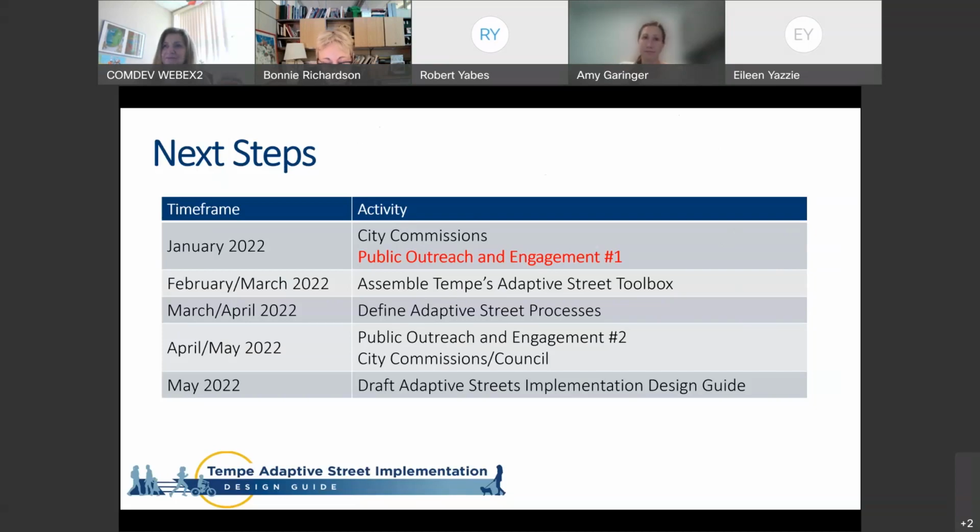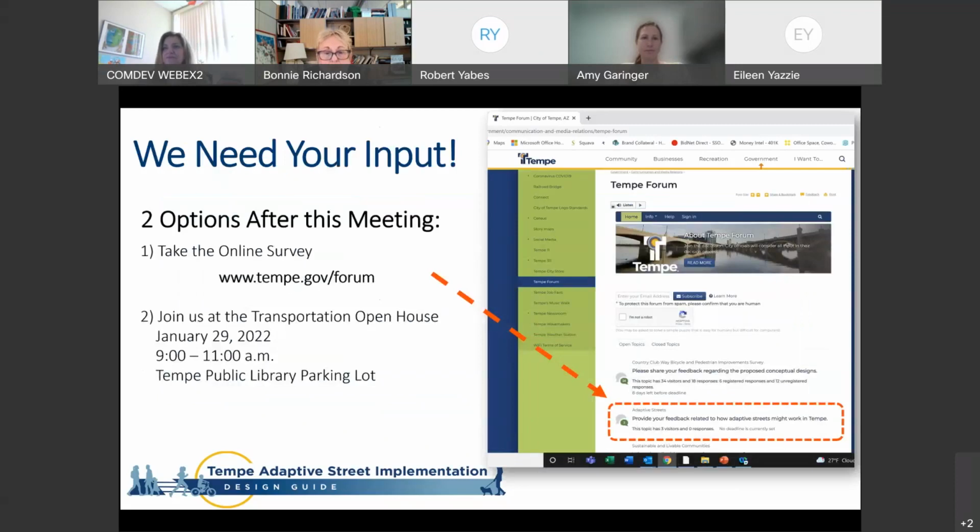So I think what we're looking to find is how might we create a toolbox where maybe some of these objects that could help in doing temporary modifications might be available through the city. We'll also look at funding sources, how we might be able to assist with funding. So we need your input. We have 2 options after this meeting. First of all, if you can provide feedback through our survey after this meeting, that would be very helpful. But I really want to let you know about our transportation open house that's coming up on Saturday, January 29th.